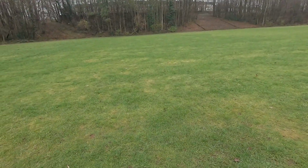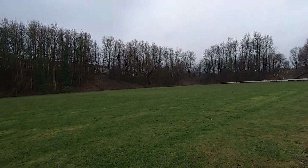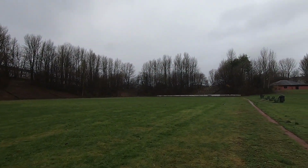And look at this, the grass has been cut since I've been here last time. Signs that things are moving on out of the pandemic maybe.